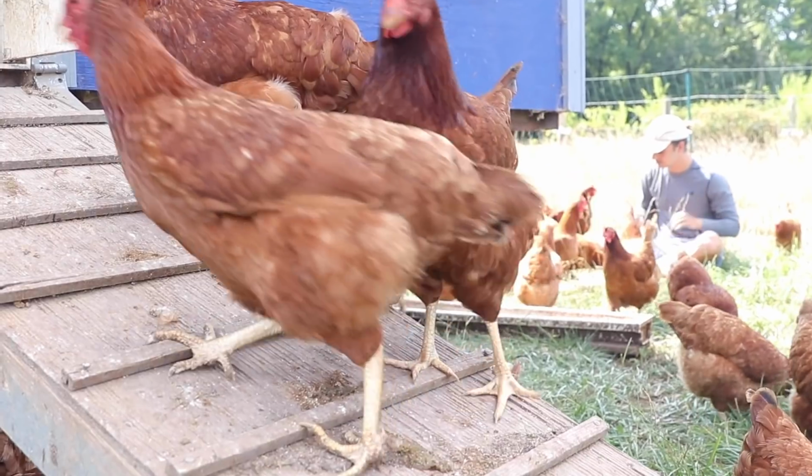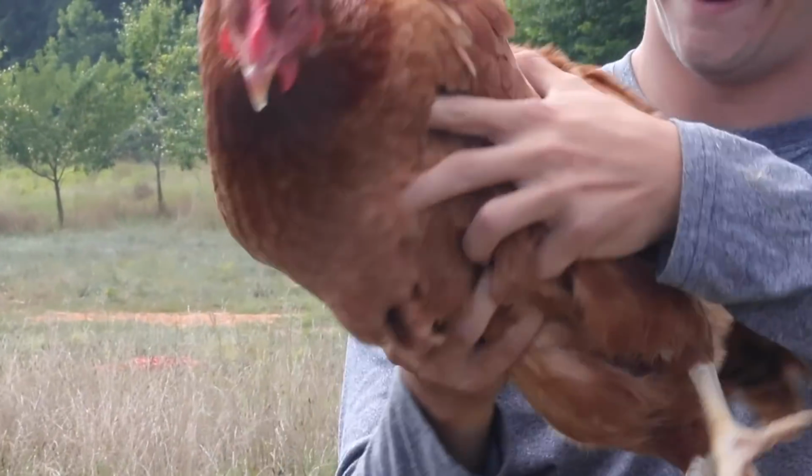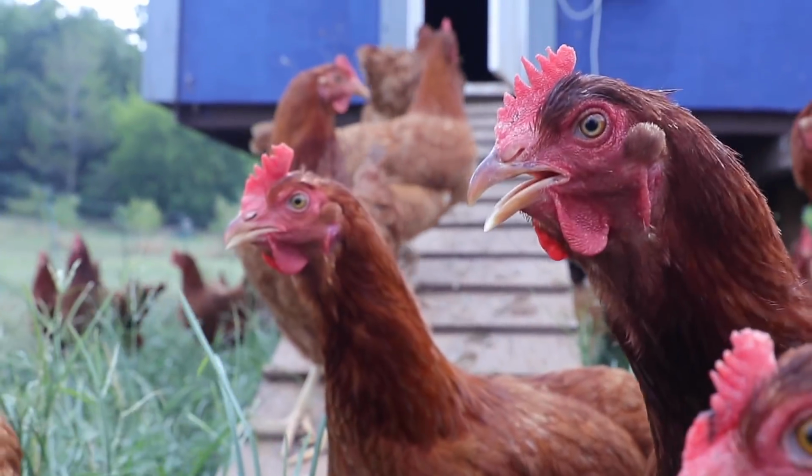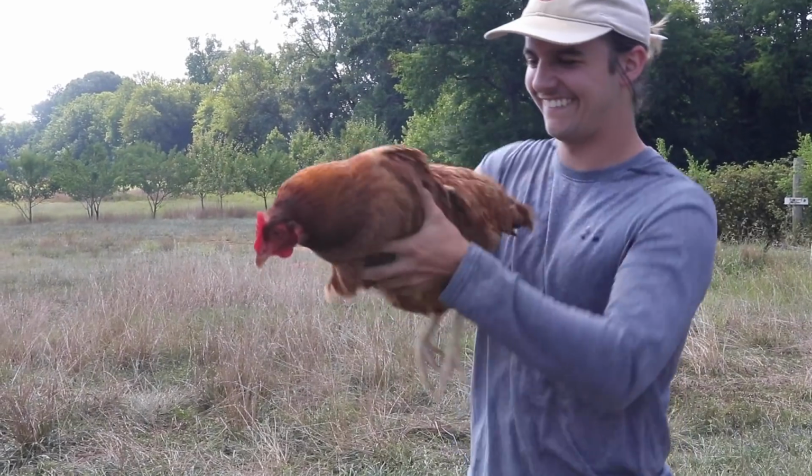Fun fact Matt taught me, chicken heads are gyroscopic. You can move their body and their heads will stay steady. This is because their eyes are fixed in their sockets, so the only way that they can keep their vision focused in one direction is to pivot their heads. It's like a camera on a gimbal.